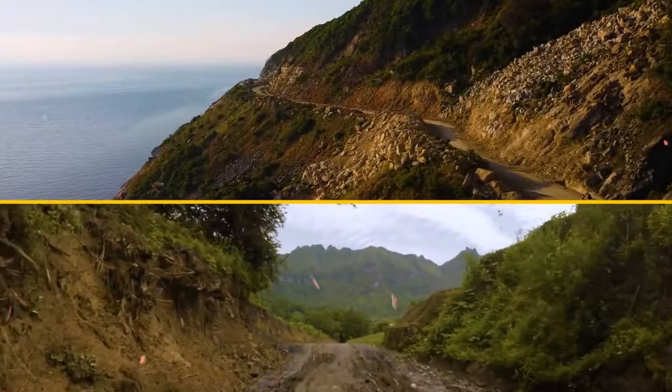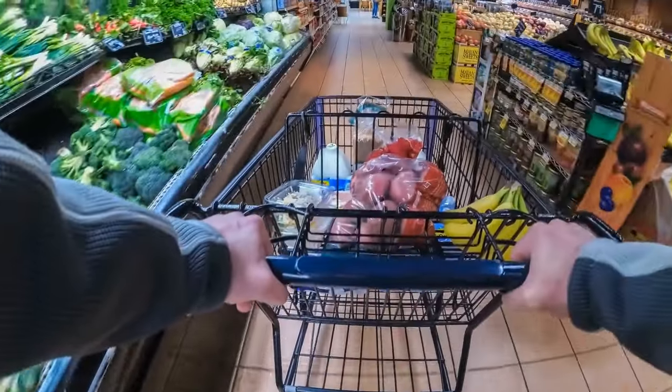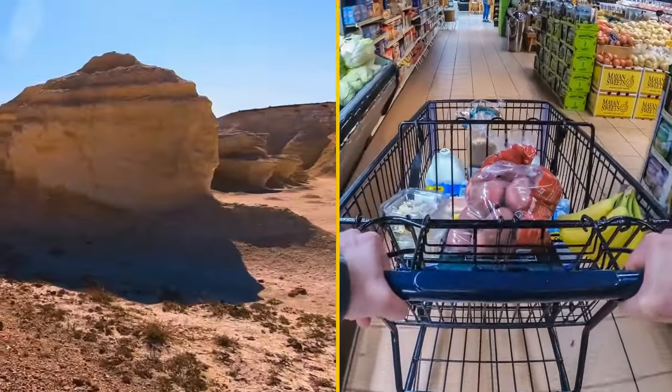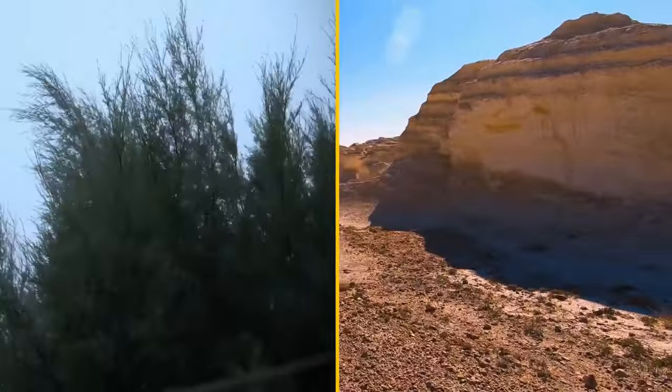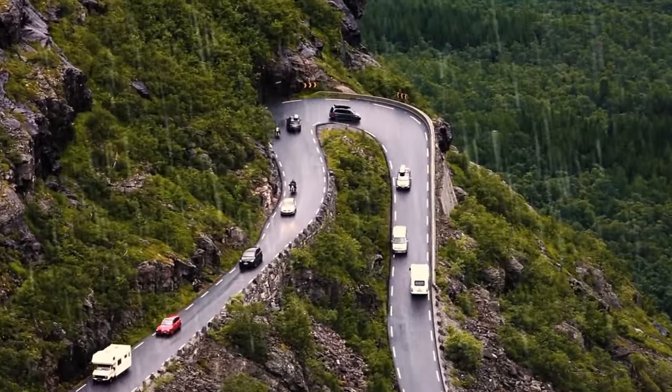Better buckle up, because you're about to explore some of the world's riskiest and nerve-wracking roads. You better pack some water and snacks, and prepare for exquisite views and extreme weather. And most importantly, no matter what you do, don't look down.